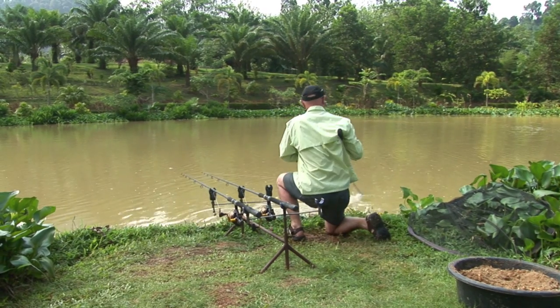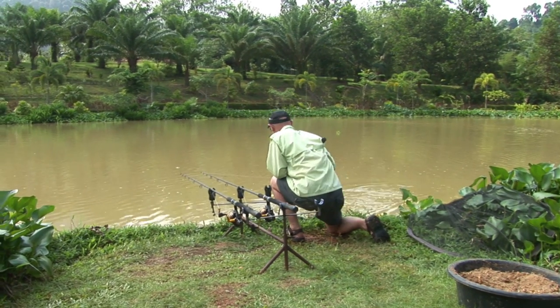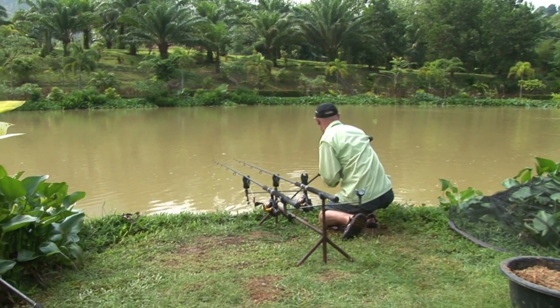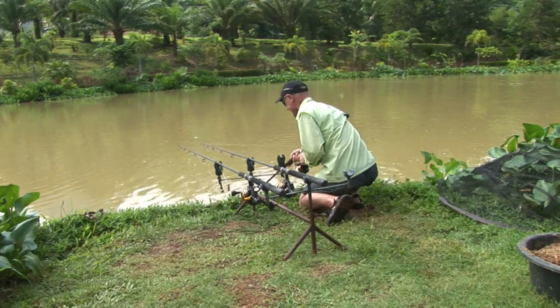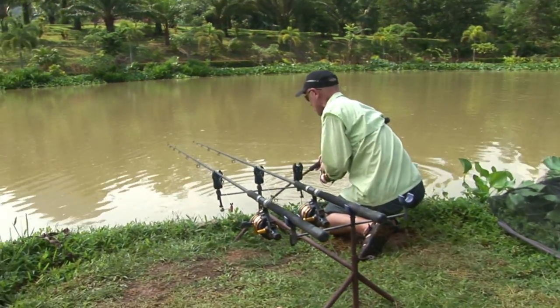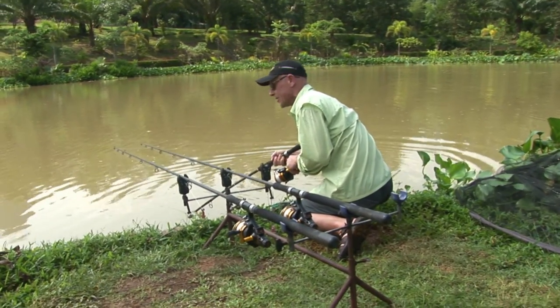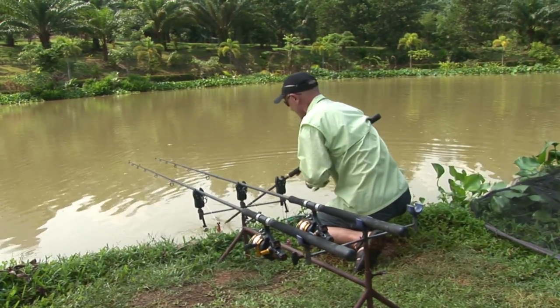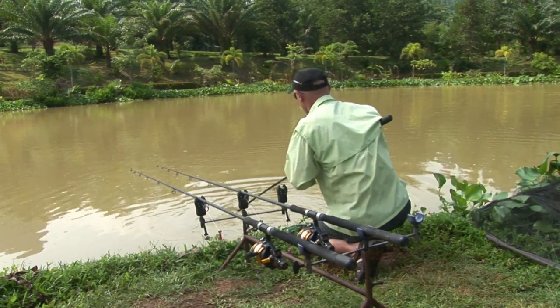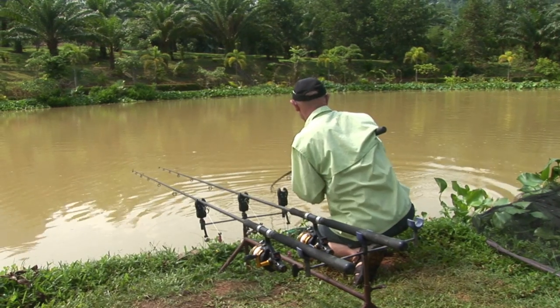Perfect. Oh, just got a flying take on this right hand rod. Oh, I've got to keep the rod right down again, because he's going to try his hardest to get under all that hyacinth. We were just standing there with the float rod, waiting for arapaima to roll, to see if we could cast at them.